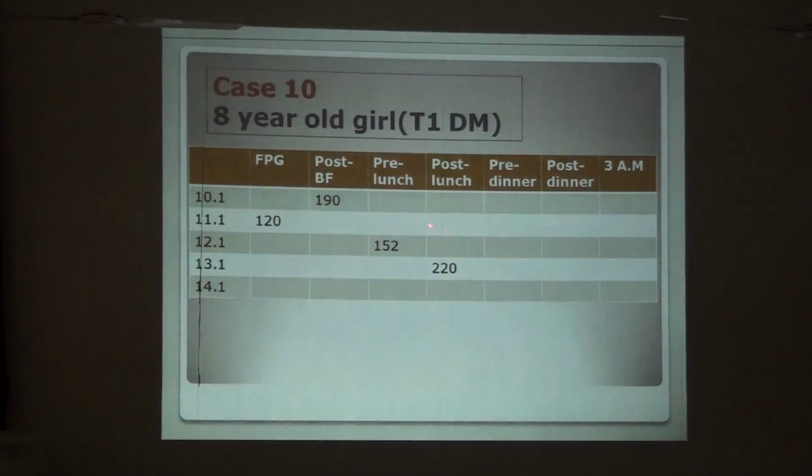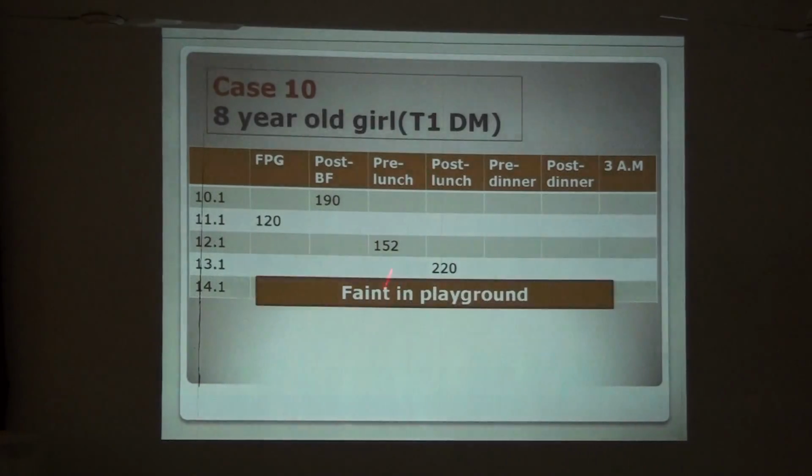Now she is an 8-year-old girl with type 1 diabetes. For type 1 diabetes in this age group we don't go for very strict control. We are very happy with an 8% HbA1c, and the patient had that. One post-lunch reading was even 220, not very low, not very tight blood sugar control. But the patient fainted in the playground once. What was the cause behind it?